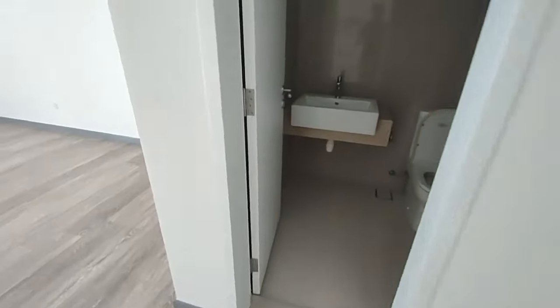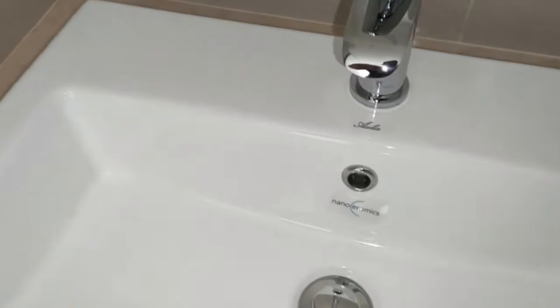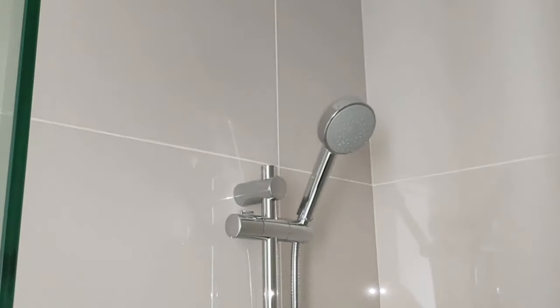Then we go to the bathroom. So the given fittings are a Collier. For the WC is the same, it's a Collier. So what's given here is the toilet fixtures and fittings, the shower screen, the small one, and then the shower set. There's no rain shower over here.